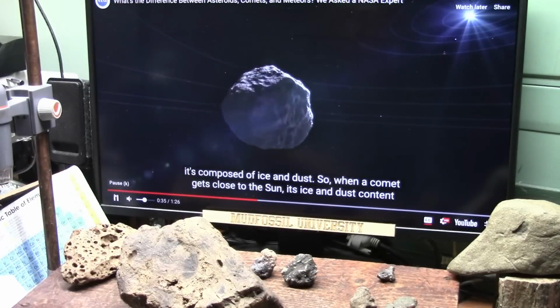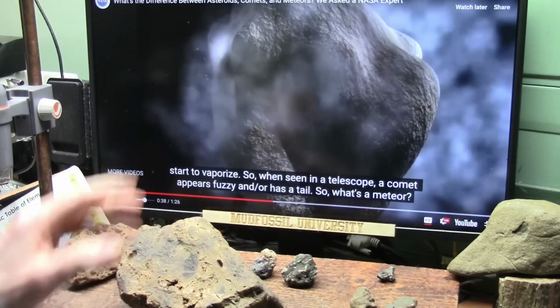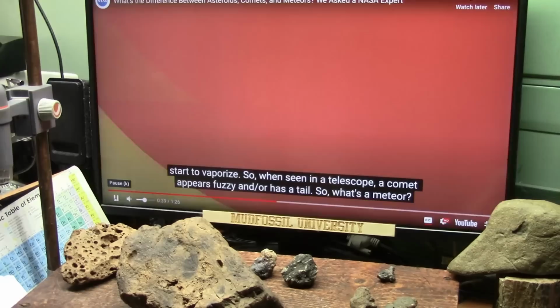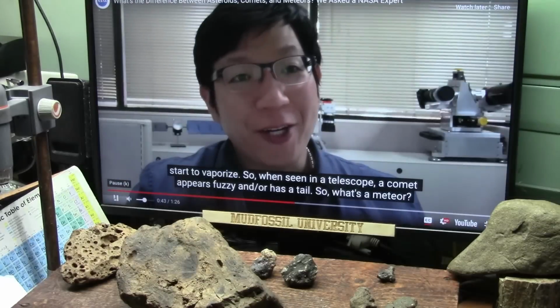All right, listen very carefully to what he has to say about comets. So he's saying comets are composed of ice and dust. When a comet gets close to the sun, its ice and dust contents start to vaporize and blow away, they say. So when seen in a telescope, a comet appears fuzzy or has a tail. So what's a meteor? All right, let's just start with the comet, because I can show you as a fact that it is not what they say.